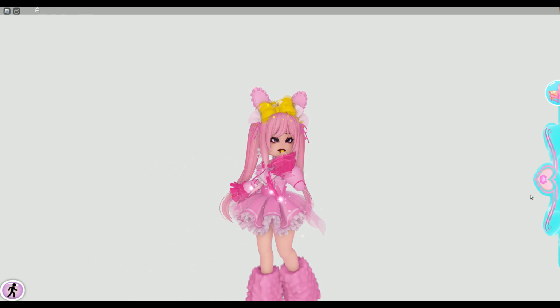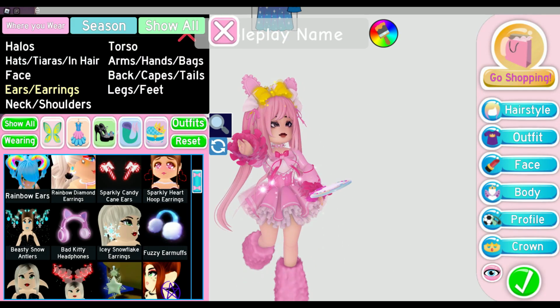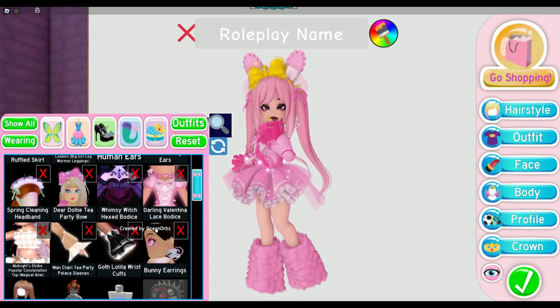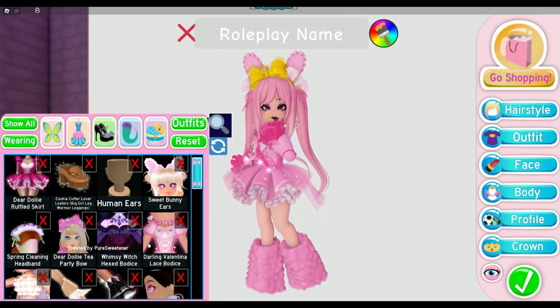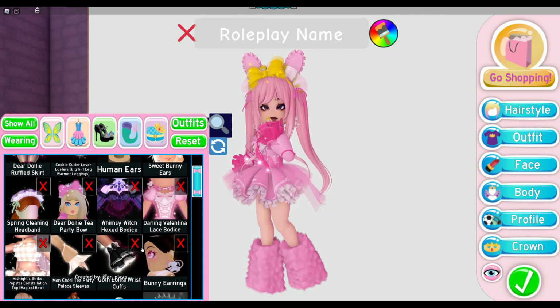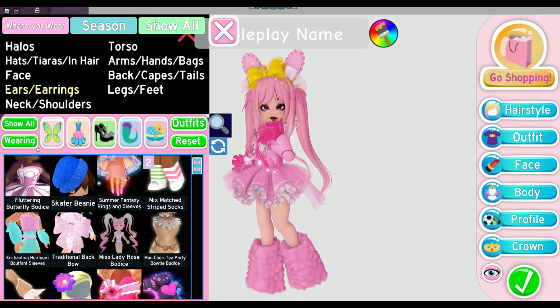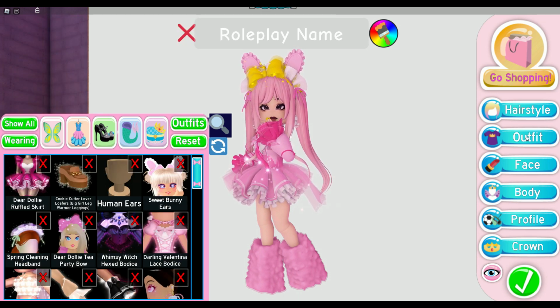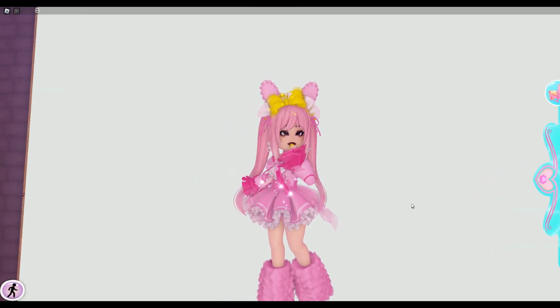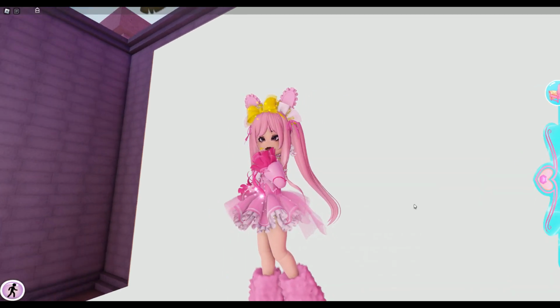And of course, as always, I'm going to show the items that I have used for this outfit. So here are the items that I used. Not much. The Goth Alita wrist cuffs are optional, but they always add something; if you add it to an outfit that you make in Royale, it's just gonna make it 10 times better. Alright, anyways, another good look at the outfit.